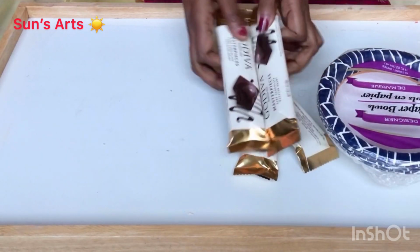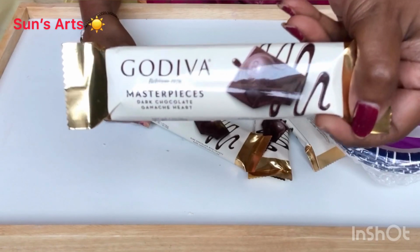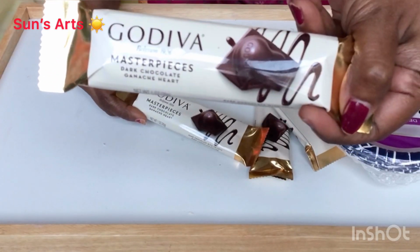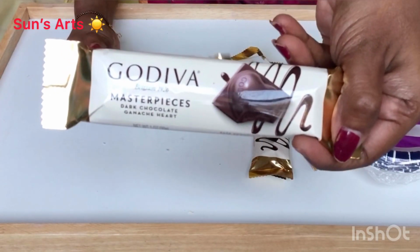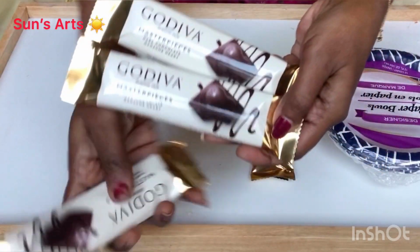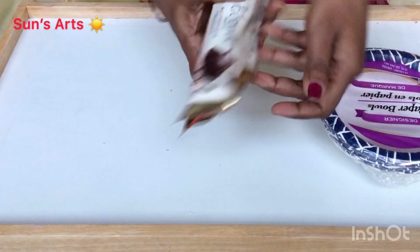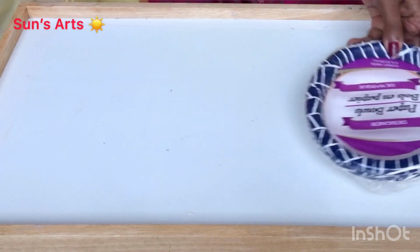And the next one is the Godiva chocolate. I can't believe they carry this stuff. So this is one of my favorite chocolates. So I got a few of them. Yeah, this is one of my favorites.